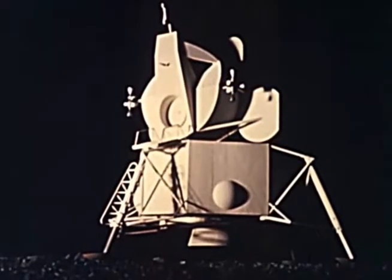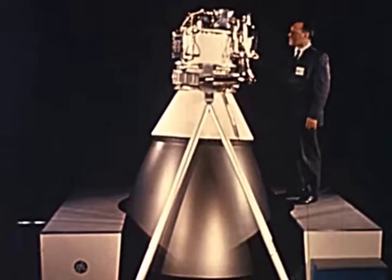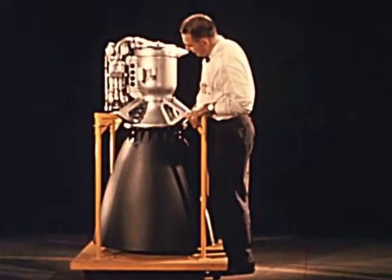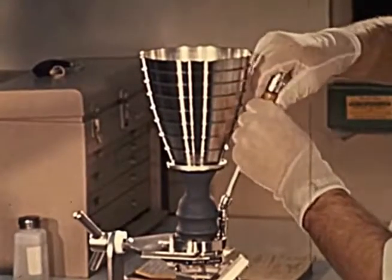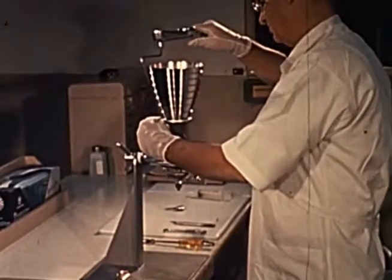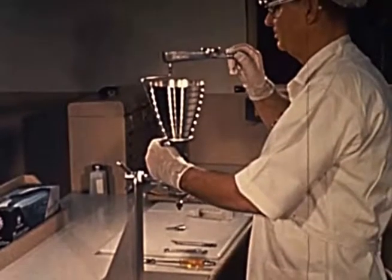The Lunar Excursion Module, called the LEM, has a descent engine to land on the Moon and an ascent engine to lift off from the Moon's surface. In addition, three auxiliary propulsion systems are needed, one on each module for attitude control. Altogether, 44 rocket engines are required for the three auxiliary systems.